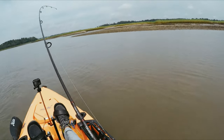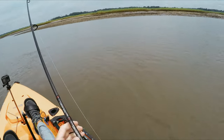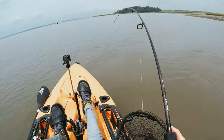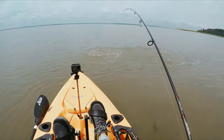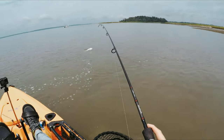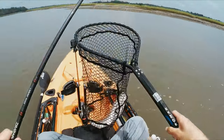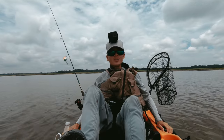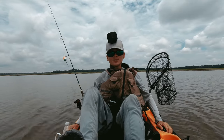Man, I could just stay out here and do this all day. Probably 20 incher. That was a great day of fishing. I was even surprised on how many fish I actually caught in such a short amount of time.